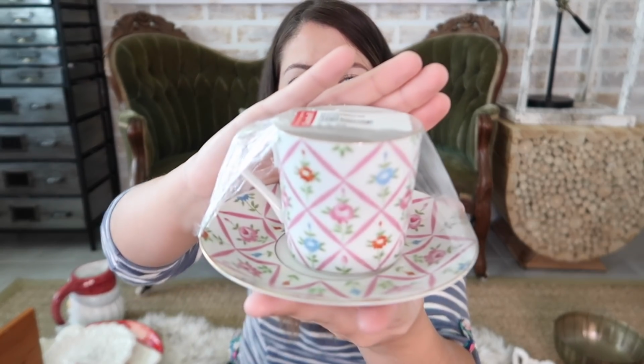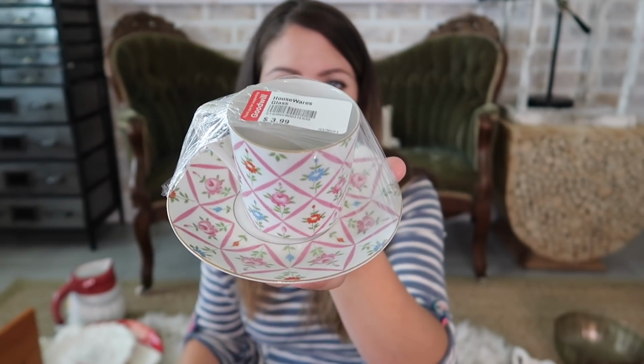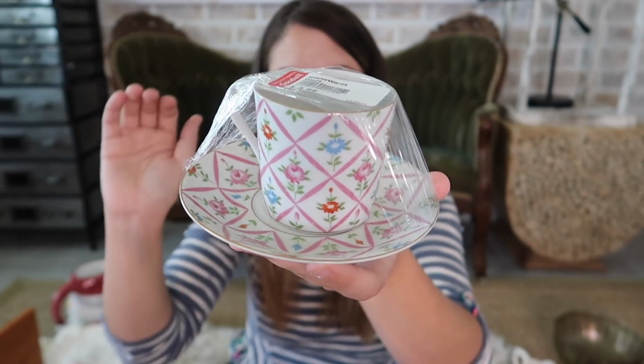Oh, this one's really cute too. This one came as the cup and the saucer. I like to buy them separate just because I think it's cute to mix and match, but this one was just, I mean, does this not scream little girl tea party to you? It does to me. And then this plate I bought by itself.